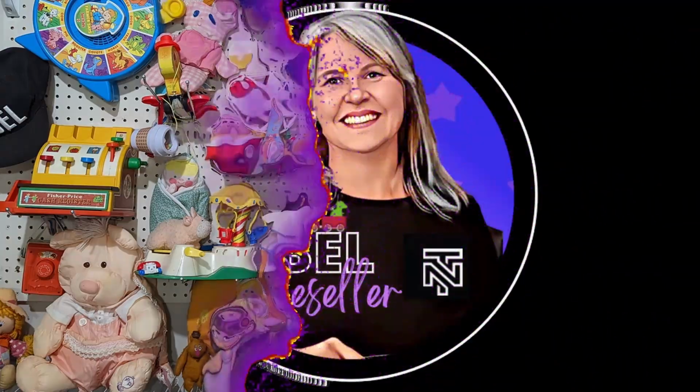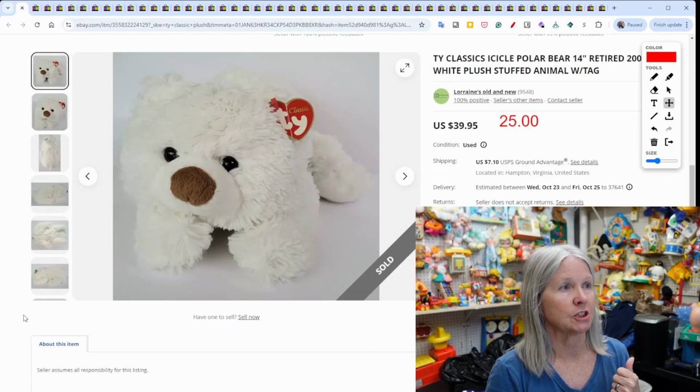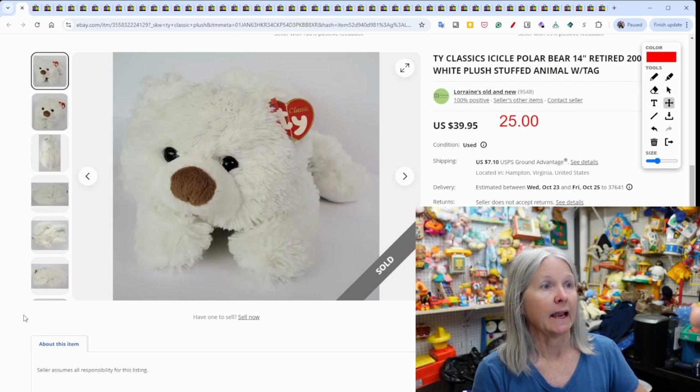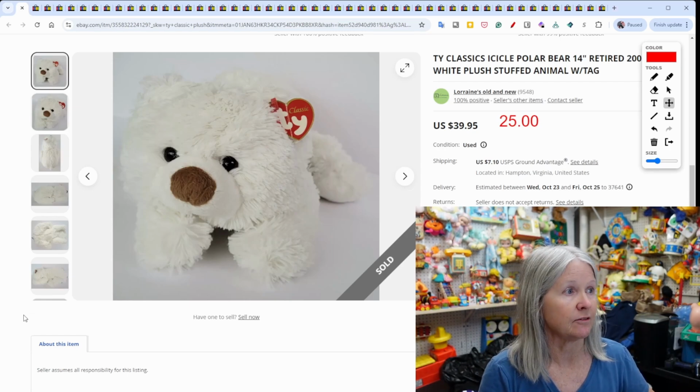All right, so let's get to this. First one to share with you is Icicle the polar bear, and it sold for $25.